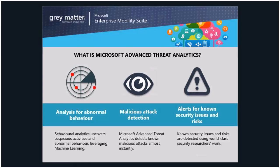So it's really great. It's bundled into the Enterprise Mobility Suite, and it really does a good job of making sure that your users are safe and your information is safe as well.